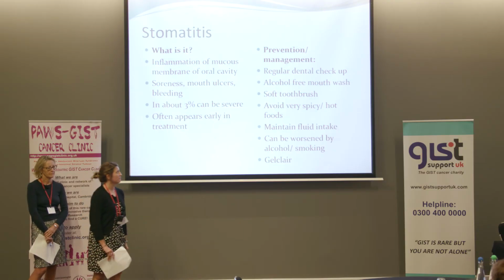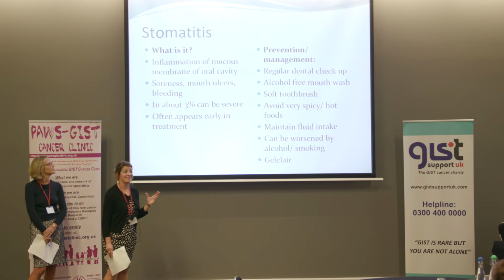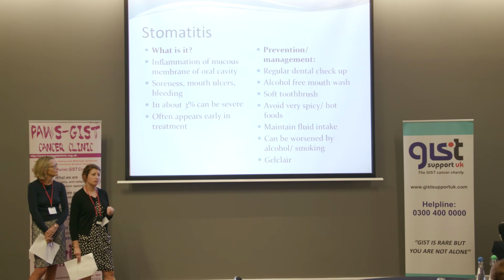For prevention, again, a bit like the foot care, regular dental checkups and going to the dentist and making sure there's no major problems before starting the drug is a good idea. We usually recommend alcohol-free mouthwashes, using those regularly, twice, 3 times a day, and using a much softer toothbrush than you would usually. Whether that's a children's one or just a soft one, that can help. What you don't want to do is damage the gums with any sort of over-brushing.